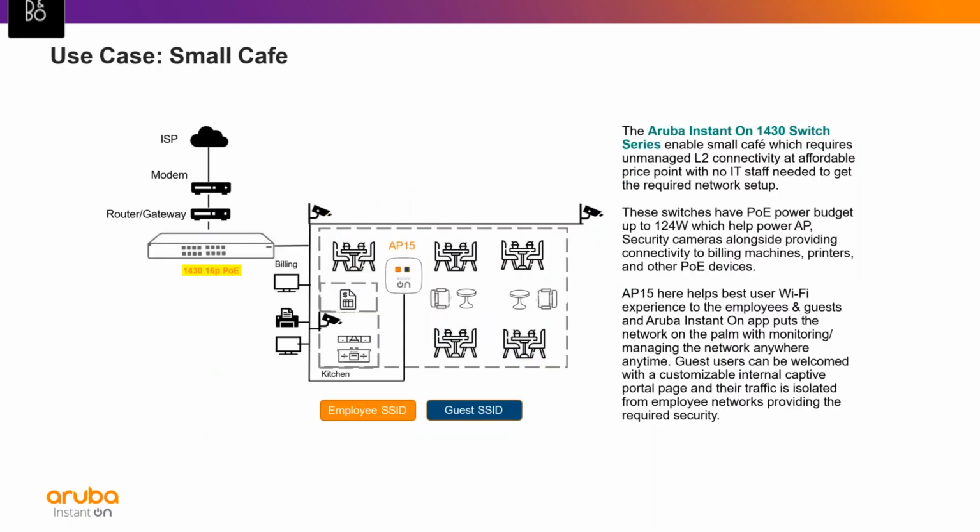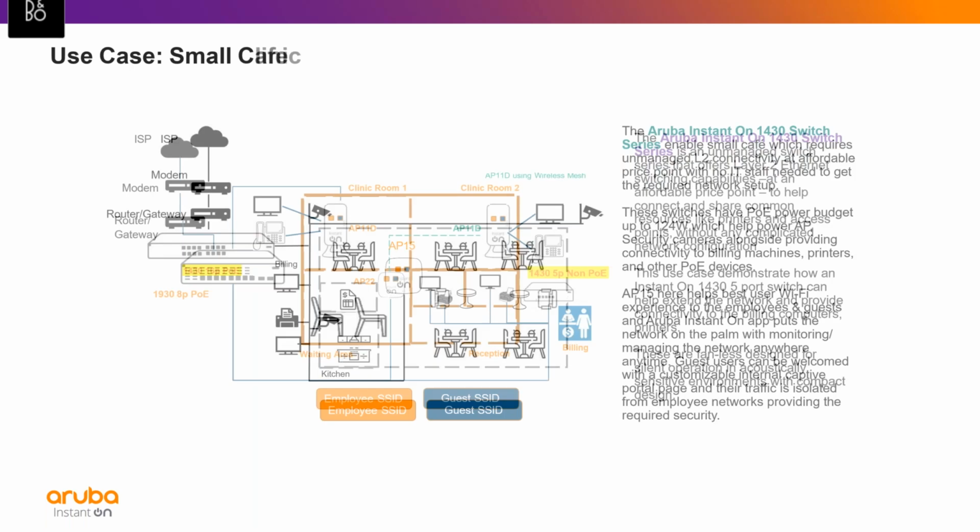Here's another similar example where we've got a small cafe. There's a 16 port PoE model with an AP15 connected. Keep in mind with our APs, as they move up in number, it's generally more support for more spatial streams and support for more users, more devices that can connect to that device. The AP15 is one of our Wi-Fi 5 access points that is typically ideal in this type of environment, in this case a small cafe.